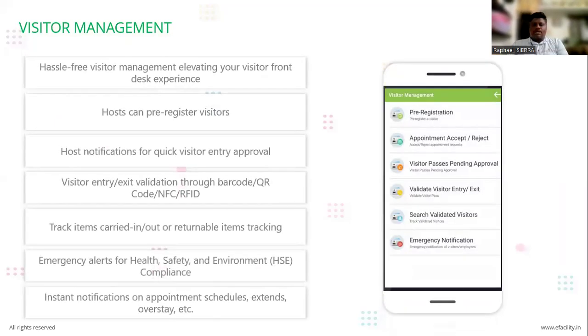Then we have the visitor management system. Again, we have pre-registration. On behalf of the visitor, the employee, the host themselves, can do the pre-registration. And if any appointment request has been received, the host can view the appointments received, and based on that, accept or reject those requests and validate the visitor pass approval and visitor entry. Also, in case you want to trigger any kind of emergency notification, that can also be done through the mobile.